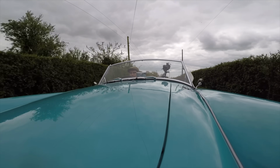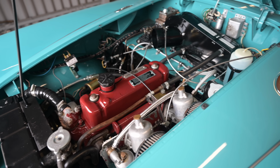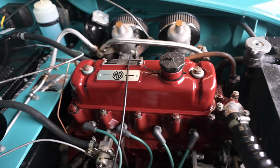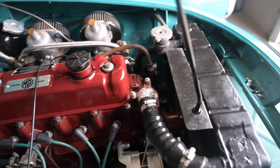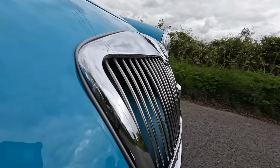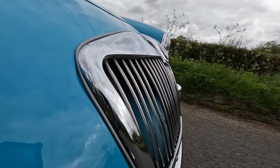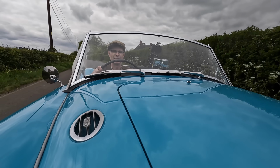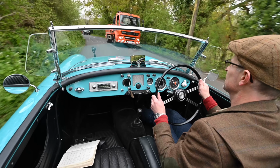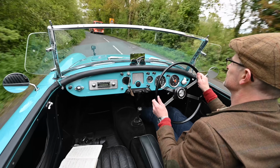Now, it used the new B series, originally 1489 cc, but it grew over the years in terms of cc and power output. This one though is something of a resto mod. The original 1500, 1489 cc with twin SUs, made 72 horsepower and could hit 98 miles an hour. And from 1958, the twin cam 1600 high compression with aluminium head came out with a significant power bump to 108 bhp, but it did prove quite unreliable. So in 1959, they introduced the 1600, which solved those issues with slightly less power at 79 horsepower.